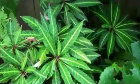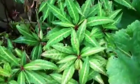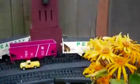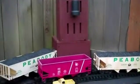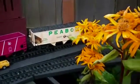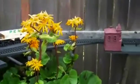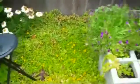This is a perennial impatiens, which has gorgeous leaves, and it really likes the shade and it likes to be moist. It's been a little dry for it. We haven't had one drop of rain since we came home. And now we have the Atlantic City Electric Company, with some Peabody cars, coal cars, bringing coal to the company. And in front of that is a Legularia. And one of my benches, because I have to sit a lot to garden today.